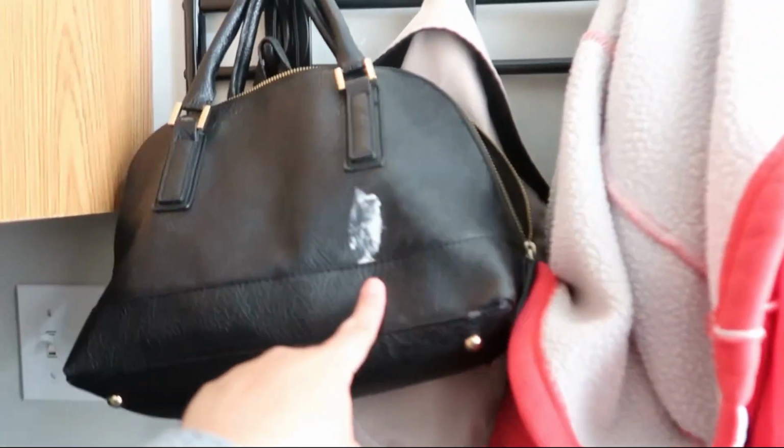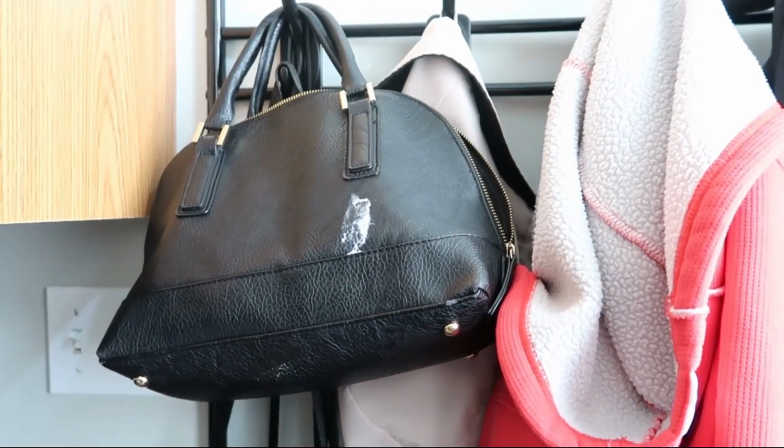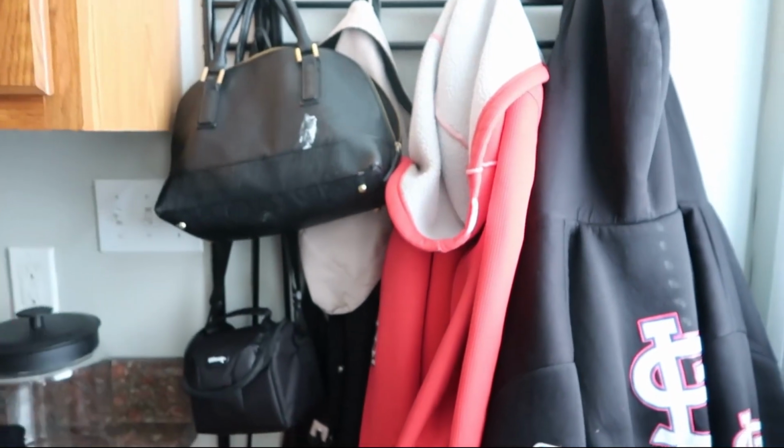Oh my gosh, there's something gross on my purse. I have no idea what it is. It's disgusting and I need to clean it, and I need a new purse anyway. Okay, put that on my list.